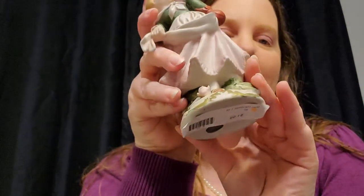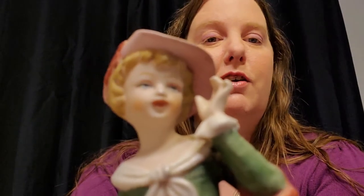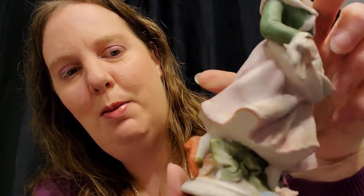So again, that was $3.50. This is a girl that I got, but it doesn't match this one. So I'll show you in a little bit the one that matches. So let me show you her up close. She's just like, I'm gonna grab my hat here, it's such a summery day or something. I don't know. She just has this carefree kind of look to her. There's her little foot kicked up in the back.